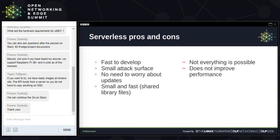And it also can be small and fast because you can have a lot of different serverless functions and they can be using the same libraries. And then those libraries can be mapped into operating system memory directly, and you don't need to run separate copies of the libraries for each application or for each function. So it can be very fast and it can scale very, very well.